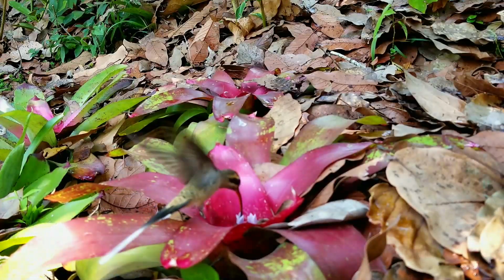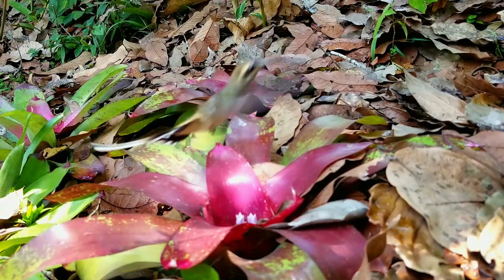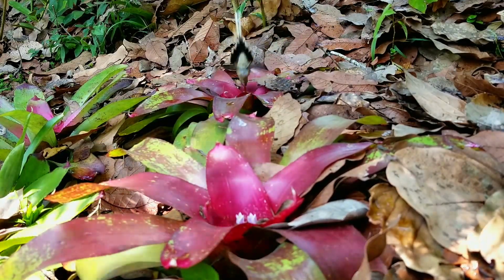There's a special hummer here. It's called the Mexican hermit, and I think you might have some video of that. It's quite a unique species and a very beautiful tropical hummingbird. So not brightly colored, but it has a long tail and quite a long curved beak. So it's real interesting to watch those.